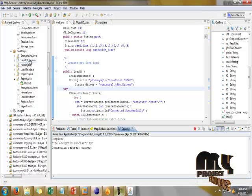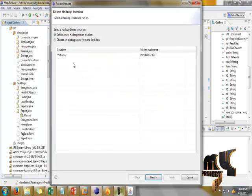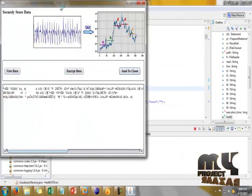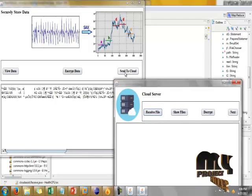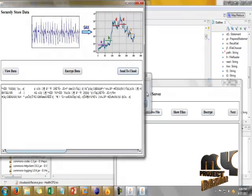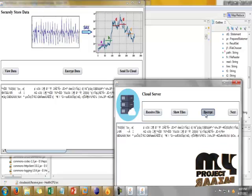After that we are going to run our receive.java. Right click and give run on Hadoop. Click finish. When I click cloud and receive, after that I send to cloud, the file is transferred to cloud. Okay. After that this cloud server receives the file and shows the encrypted file. Finally the file will be decrypted successfully.